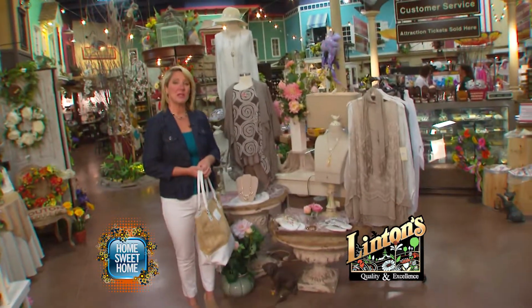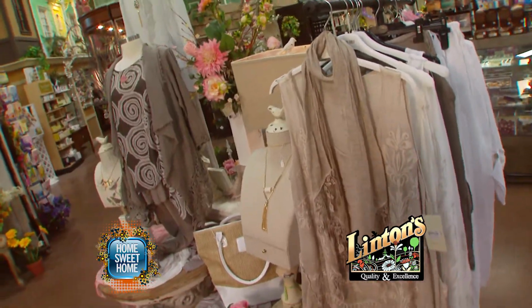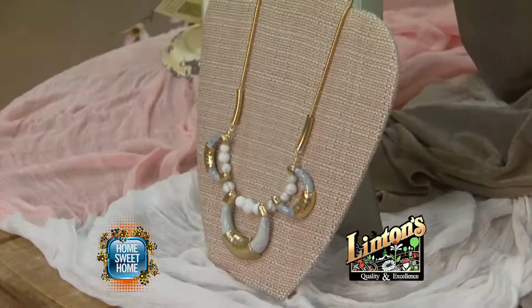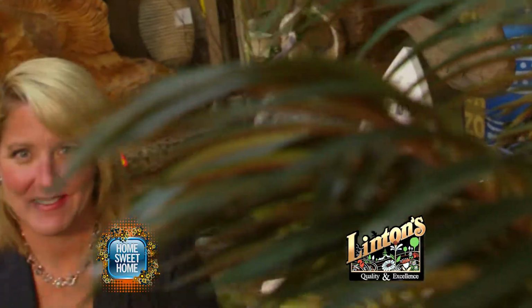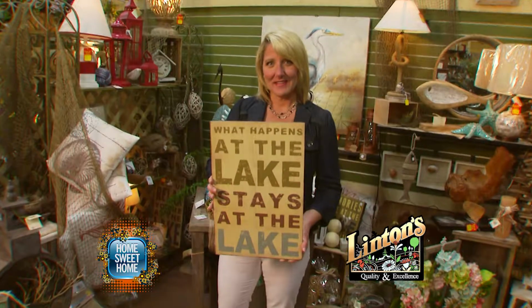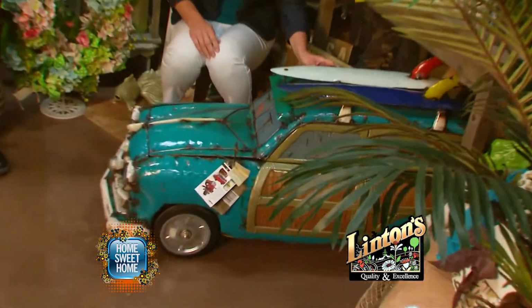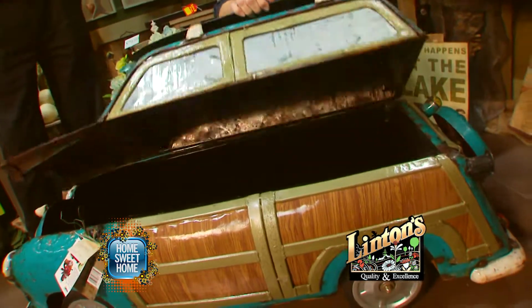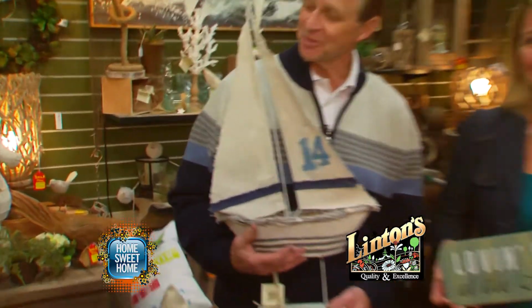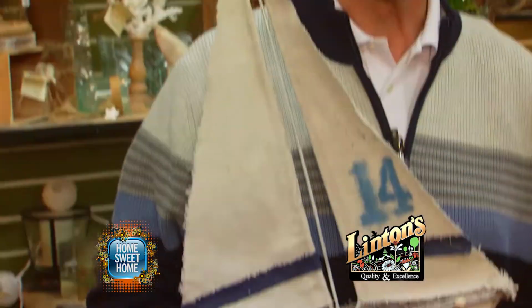We invite you to come check out Linton's expanded line of women's clothing, including accessories like purses, hats, and jewelry. They're all fabulous. Coastal design is really popular right now, so whether your home sweet home is at the lake or not, you'll find exactly what you're looking for here at Linton's. Roll your woody to the beach with this unique cooler. Talk about a one-of-a-kind item. Come sail away to savings. We're excited to show it all to you.